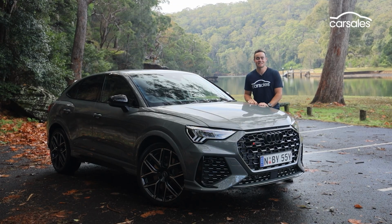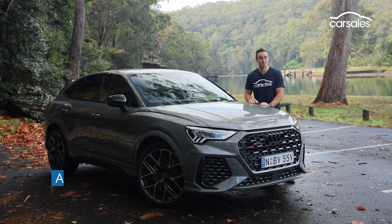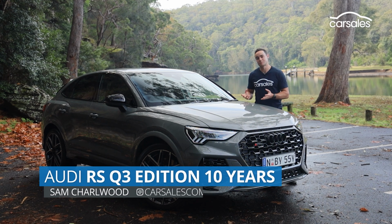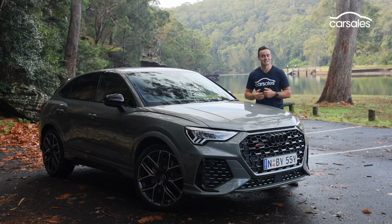The Audi RS Q3 is celebrating 10 years on sale with the release of a new limited edition. It's called the RS Q3 Edition 10 Years. It adds some cosmetic bling inside and out with the same snarling 5-cylinder engine. Let's see what it's all about.